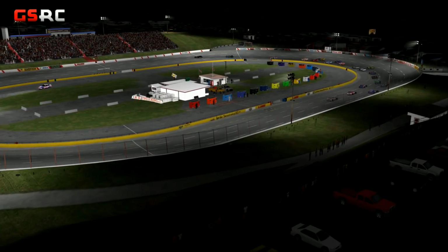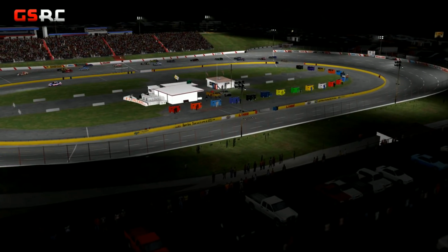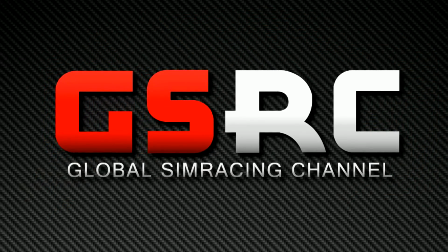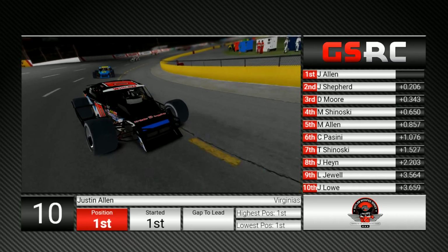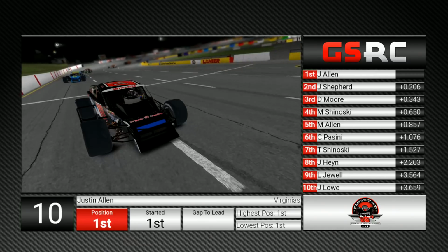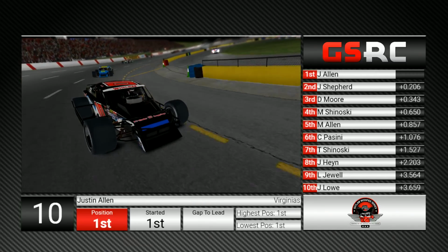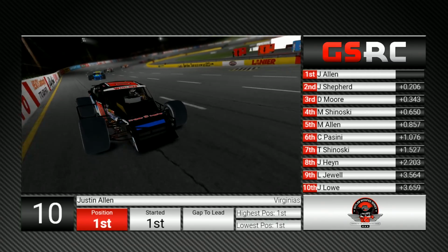All right, and we are going to talk to the winner of this race, Mr. Justin Allen, who had a huge night here at Lanier. Man, you did not want to give up that pole, and you didn't. Boy, there at the end, though, it must have felt a little hot around the collar, didn't it? Oh, yeah, it was tough there at the end, holding off all those guys like JR and Donnie.